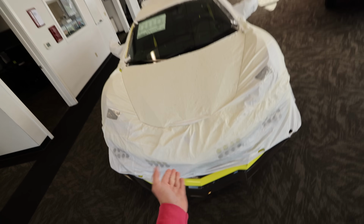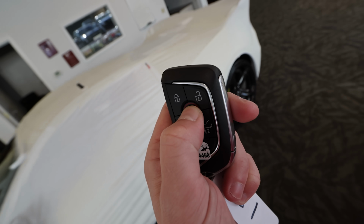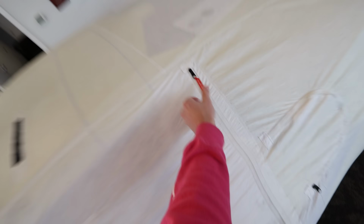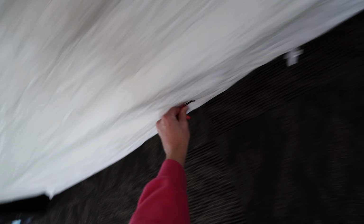Check it out, ladies and gentlemen. That's right. Finished in Accelerate Yellow. That color is so good. So for the first time, a cold startup on the brand new Z06. Okay, that sounds incredible. That actually sounds like a Lamborghini Huracan. Matt's gonna drive the car outside, but first we have to unzip the brand new Z06.